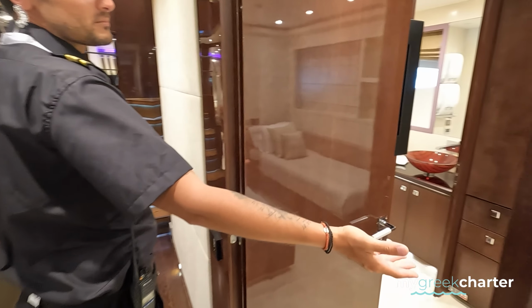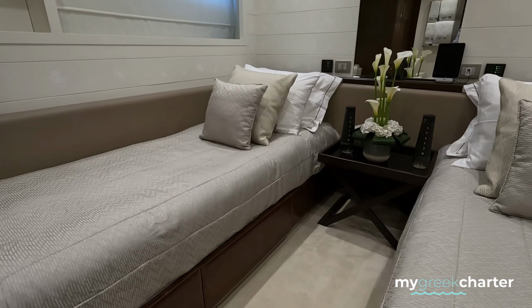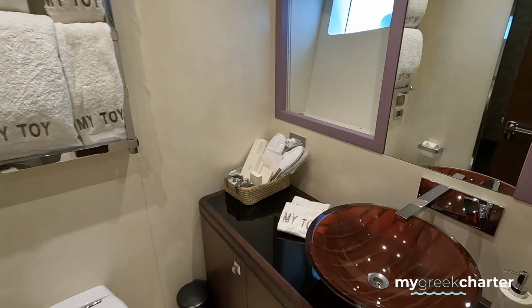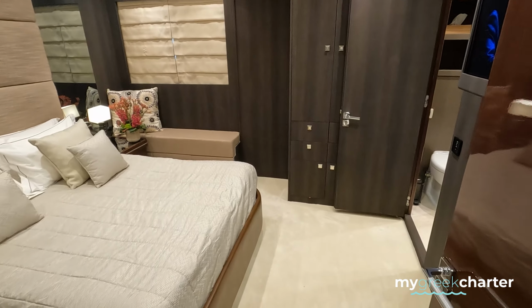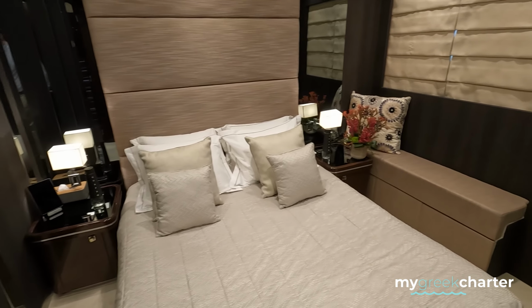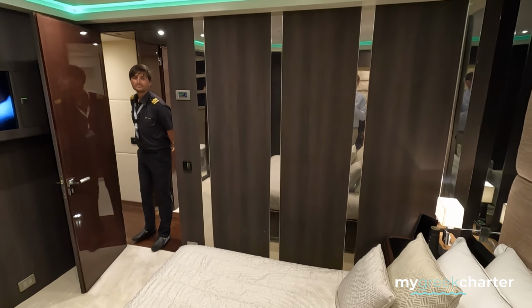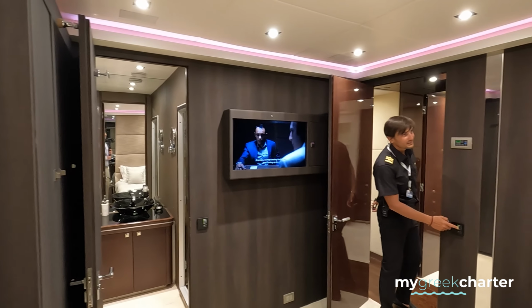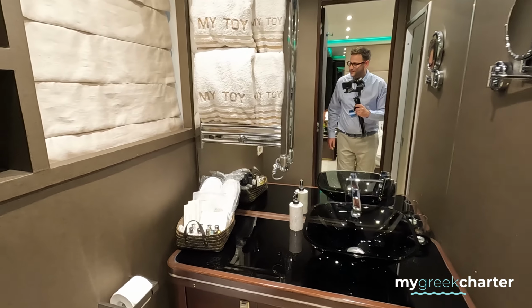On your right hand, our twin cabin. Starboard side, our VIP. Up to 10 guests. I like the lights in the ceiling, the color changes, I imagine, so you can have different moods. It's very neat. I imagine in the evening it must have a unique effect.